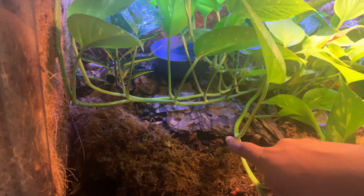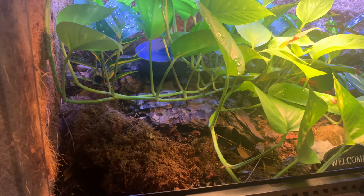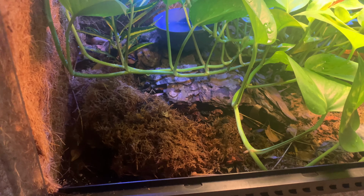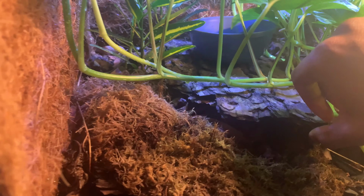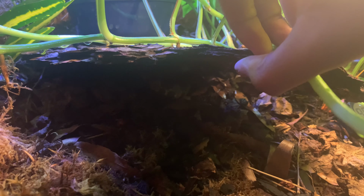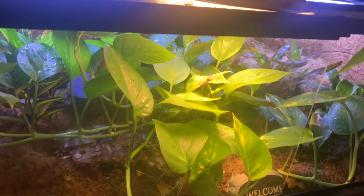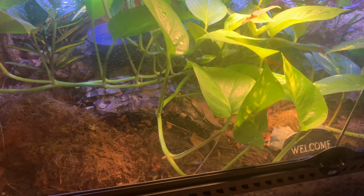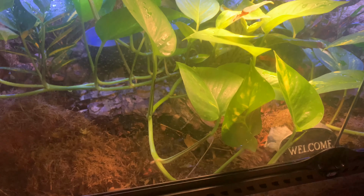And she spends most of her time under here. If I lift it up, she'll probably be right there, but I'm not even going to try and take her out right now. But yeah, she's under this height right here. I don't know if you're going to be able to see her, but she's right there. She's really beautiful. She's brown with golden, it's different. She's a chocolate brown, and she's different.